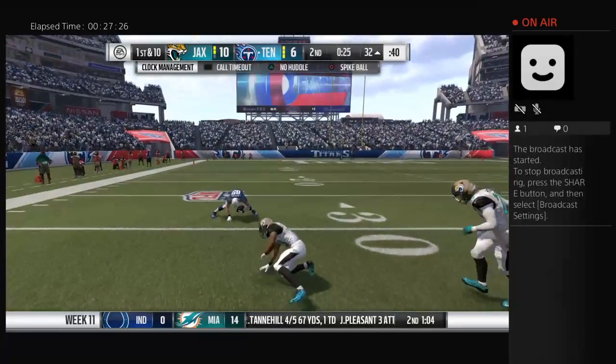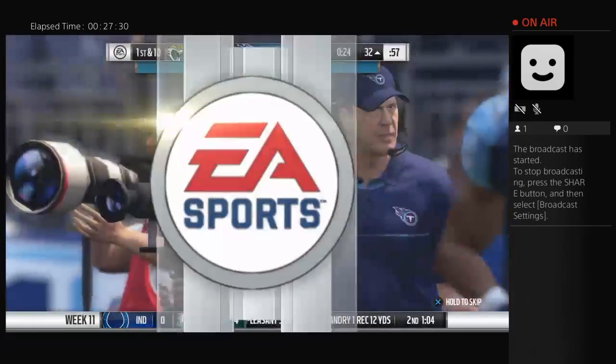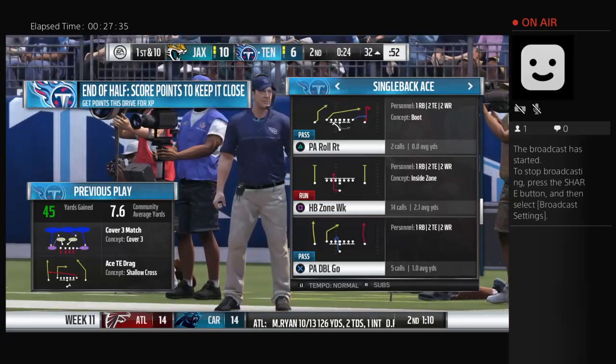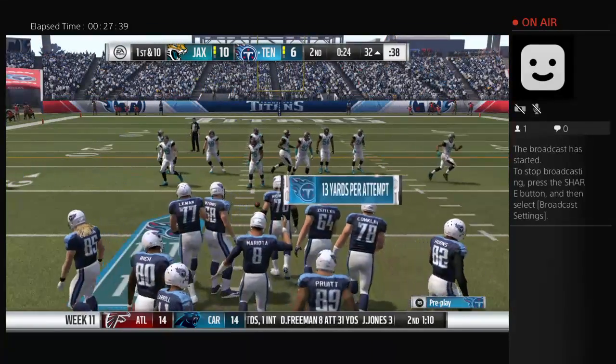And that's caught inside the 35. Now hold everything here. We're going to get a timeout by the offense. It's just their first, so they'll have 2 remaining here before we get to halftime. Fresh set of downs here.